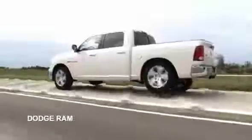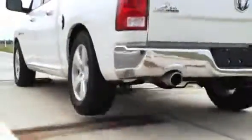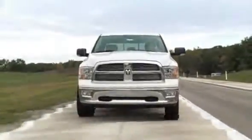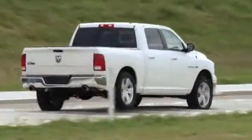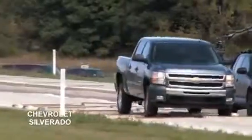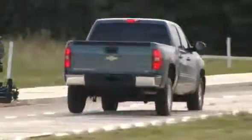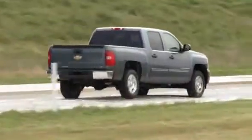First up, Dodge Ram. Well, this is what it looks like when you put a car suspension on a pickup truck. Talk about mismatched. Sloppy fit and finish, and even the wheel recovery is terrible. Chevrolet Silverado. So bad is the inherent frame stability here you can't even keep the truck going straight. Poor wheel recovery, and of course it's just beating the frame to death.